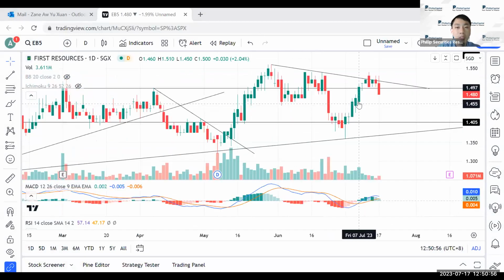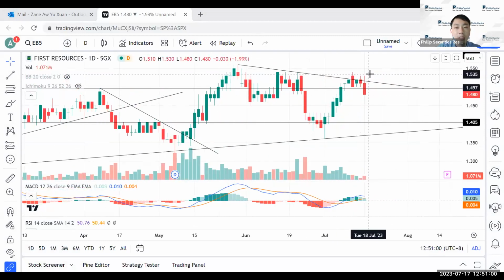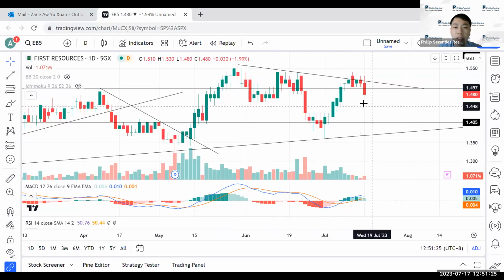As for First Resources, currently I think it could see a little bit of a pullback for now. After the rebound that took place, it has currently entered into the resistance area. We have this downtrend resistance line, and also these swing highs around 153, which it has hit. So for now, we could see a little bit of a pullback, maybe retest some near-term support around 143 to about 146, this area over here.